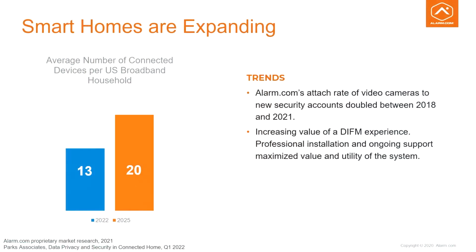We're also seeing smart homes expand. A recent survey found that the average broadband household has 13 connected devices, and in just 3 years that number is expected to be 20. As these systems continue to expand, it's even more important to consider do-it-for-me service, making sure all of these devices can communicate seamlessly together instead of having 5 or 6, potentially even 20 different apps to control all the devices in your home. It creates a smarter home experience where all of these devices communicate together, and then through AI or rules or schedules, you can create a smart home experience that just happens seamlessly and provides more convenience for those home buyers.